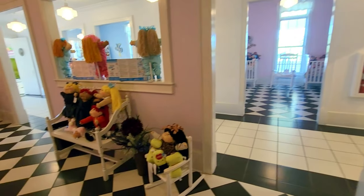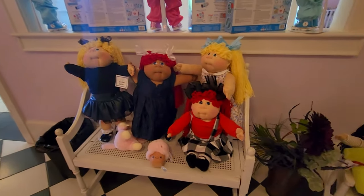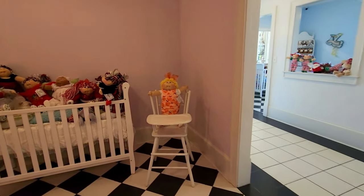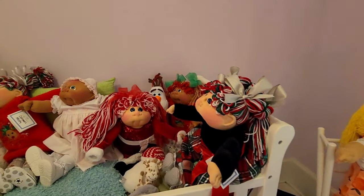You really have to just bring your imagination along to Babyland with you and become a kid again, because that really is what it's all about, is enjoying the simplicity of childhood.